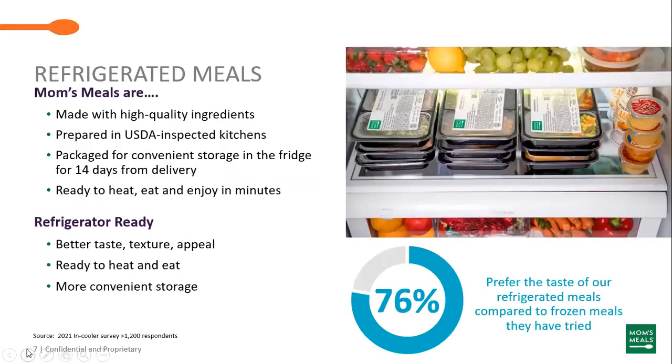I love this slide because you can see the entrees are stacked nice and compact in the refrigerator. Like I said, you can keep these in the refrigerator for up to 2 weeks, or if you need to put a few in the freezer, you can do so for 3 months. We do conduct a lot of surveys. We've learned that 76% of folks prefer the taste and texture of refrigerated meals compared to frozen meals you've ever tried before. And honestly, 84% state that they eat healthier and more regularly with Mom's Meals.